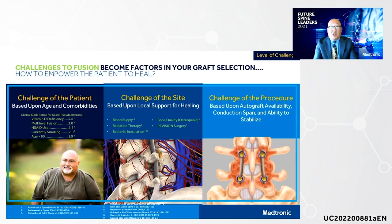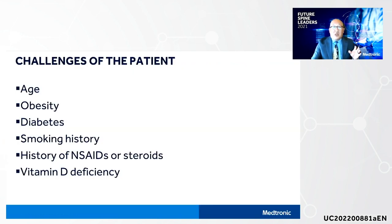We may not always consider the challenges of the site, which might include blood supply, prior radiation therapy, prior infection, diffuse or systemic bone quality, and whether or not the surgery is primary or revision. We also need to consider the challenge of the procedure. Based on the approach, based on the technique, we may not have available autograft or significant volumes of autograft available. We need to consider the span of the instrumented fusion and the bone graft, and we need to consider the availability of the bone graft. So these challenges are things that you should consider with every patient who you have considered for a spinal fusion, even so much as spinal fusion surgery sometimes can be delayed in order to treat some of these patient or host factors and improve your surgical results.